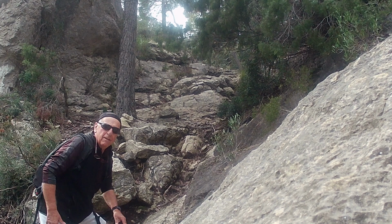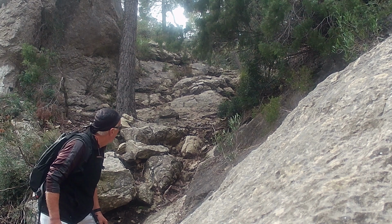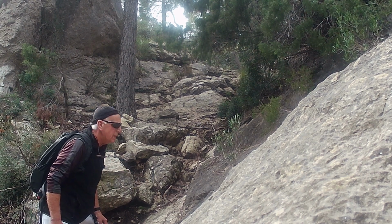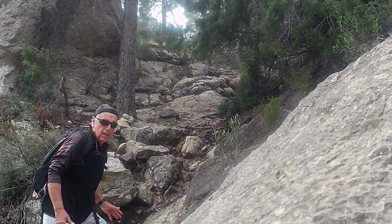After about 35 minutes of walking, we come to this little rocky steep section. It's not very far, it's about 20 metres, and that leaves us probably 15 minutes to the col, which is our objective.